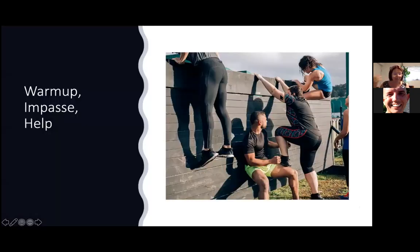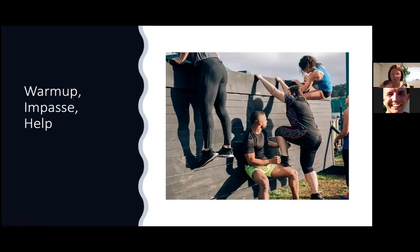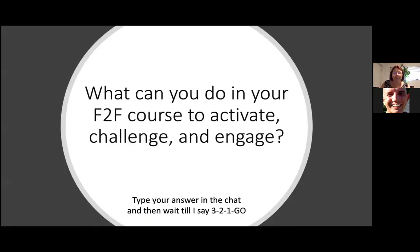A better way to remember this is to think about running an obstacle course. Before you run the obstacle course, you're going to warm up. So that's your warm-up activity. And then you're going to come to an impasse in the obstacle course. Some people may get over that impasse just fine on their own, and some people may need a knee up from a friend to get over that impasse. And that's exactly what we want to create over and over and over, in all of our modalities. Okay, so you can think of it as activate, challenge, engage, or it's an obstacle course. Warm up, impasse, get some help.